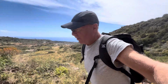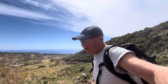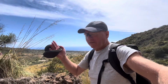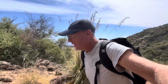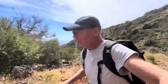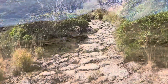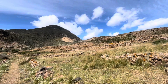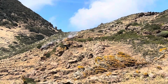I'm on my way to another highlight, this time walking. I left my bike at the bottom of the mountain, and apparently there are some steam geysers, and I hope I can find them. The entrance to this path was already quite difficult to find, so let's climb up. I can see in the distance what looks like smoking chimneys. It's amazing. Let's get up there.